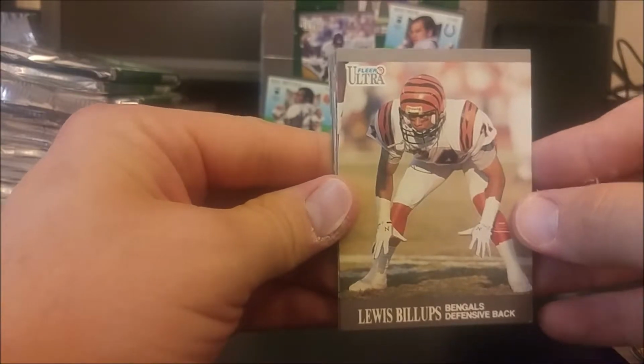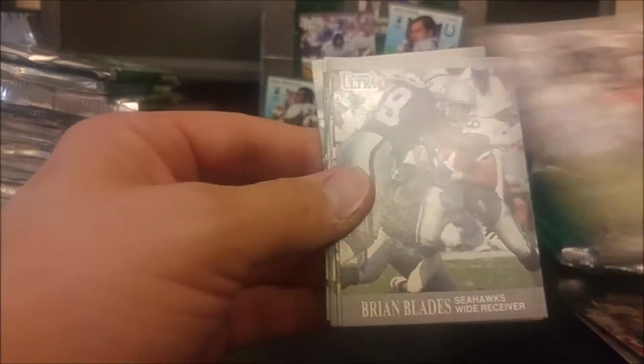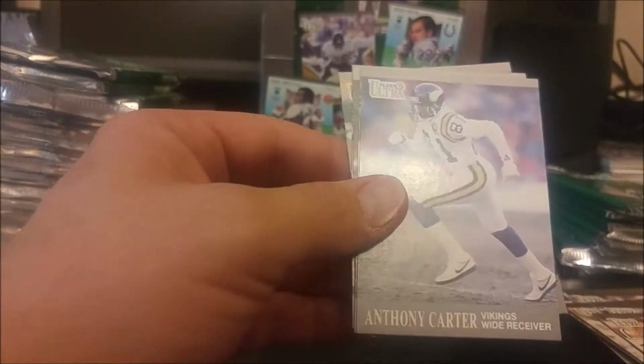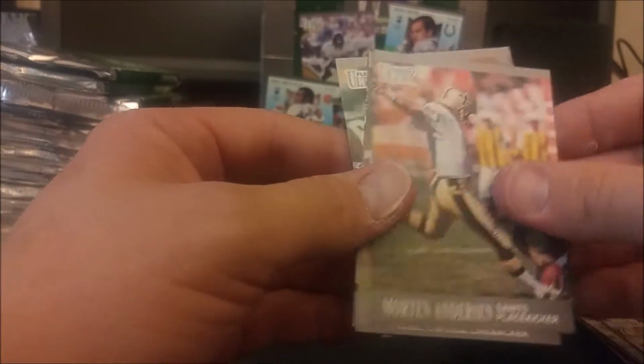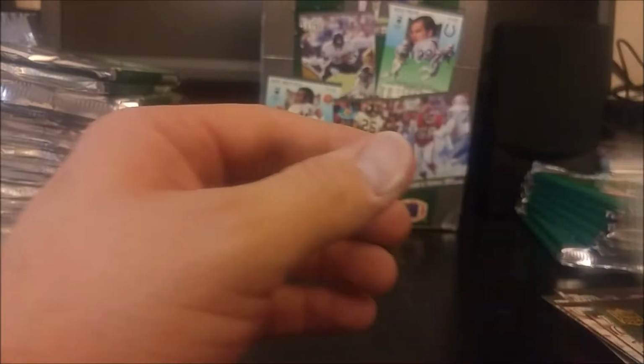So I paid $6 for this box. Easily got that back with the Favres. Got 2 of them. Not to mention the Emmetts and so forth. So, again, it's not about the money to me. I just like collecting them. Atwater, DeBerg, Anderson, Butts, Blades, Anderson, Dilweg, Darrell Green, Anthony Carter, Morton Anderson, Mike Kroll, Otis Anderson, Keith Byers.